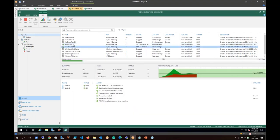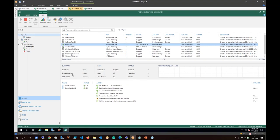So we have maybe a little problem here with the incremental backup of a guest cluster, right? No, I don't think it's related to the fact that it's incremental. Yes, but I'm not going to cancel it because canceling takes too long. Yeah, that's true. Okay, we are near the hour.